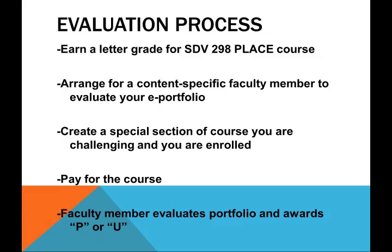You will pay for the evaluation, which is the same as the cost of a course, and the instructor will then evaluate the portfolio. You will either earn a P for pass or a U for unsatisfactory. On some occasions, the evaluator may request to speak or meet with you to further evaluate areas as needed.